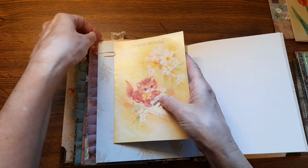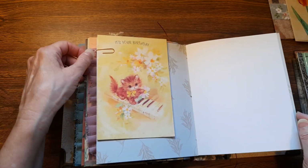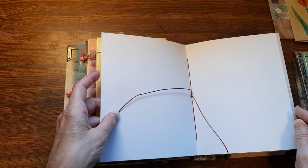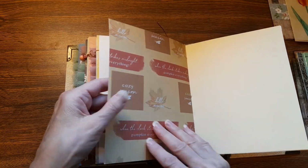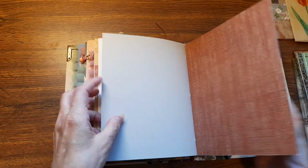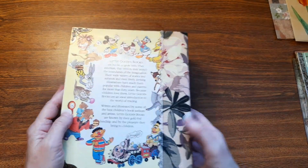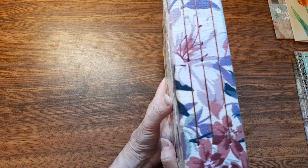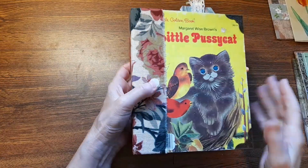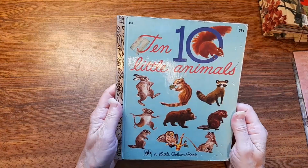Some vintage ephemera and another little cute dangle there. Pretty pink. So there's some more pages for me to write on. She knows I love to write and journal and make use of these pretty books that we make. Isn't that gorgeous? Look at how thick that is too. That's a really nicely thick spine. And there was a couple of other things. So that's 3 signatures in that.